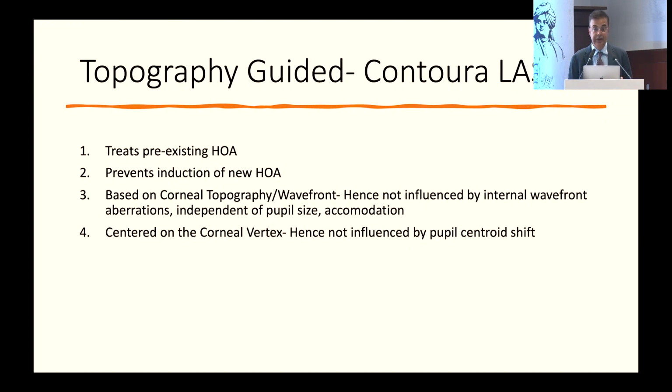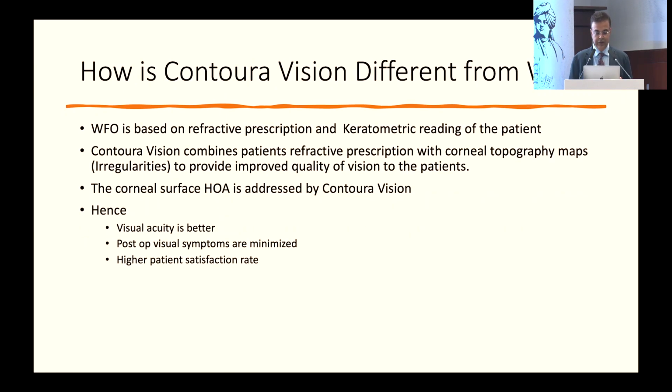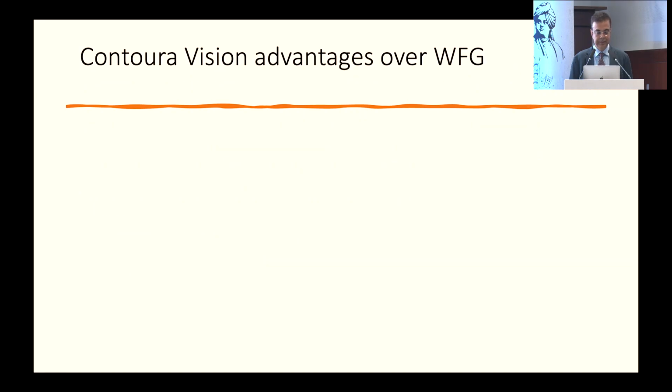Most lasers will fire, the trackers will be basically firing on the center of the pupil, not on the visual axis, whereas these treatments are centered on the corneal vertex, so more likely to be very close to the visual axis of the patient. And how Contura is different from wavefront optimized is that wavefront optimized only treats the refractive error of the patient using the keratometry readings to customize it for each patient, whereas Contura also goes beyond that by correcting the aberrations on the cornea, ending up with better results for the quality of vision of the patient.